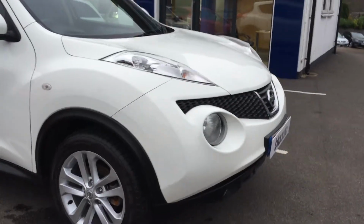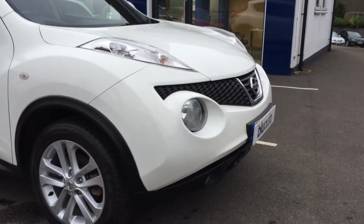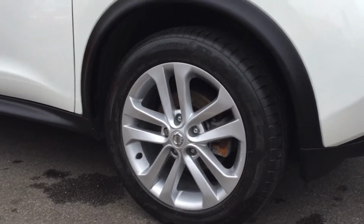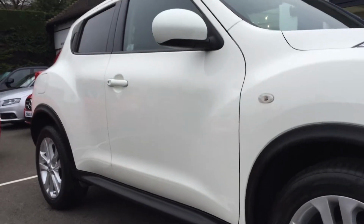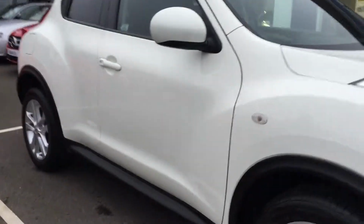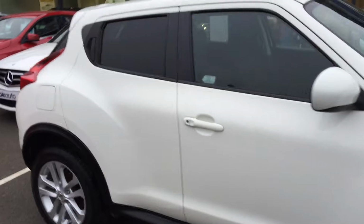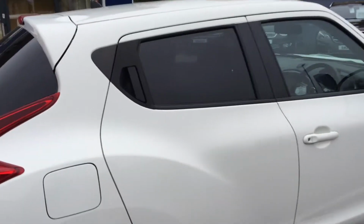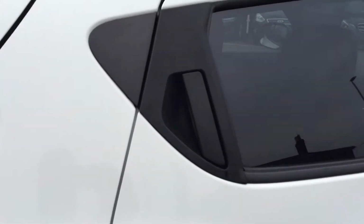Really iconic, sort of stylish looking front end bumper. All the alloys, perfect condition, no dinks or scuffs or anything like that. Again, that's exactly the same with all the bodywork as well. Just going round here, it's a five-door vehicle. The second handle to get into the rear is just there.